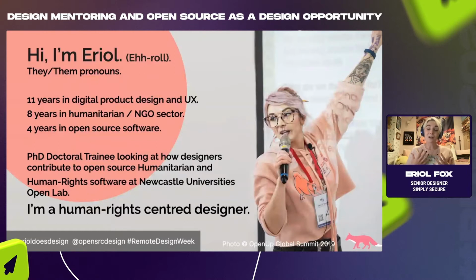But I also have this passion, and always have done alongside my professional career as a designer, in NGOs and third sector work and charity work, and now the humanitarian and human rights sector. I've actually been doing stuff within the humanitarian and NGO sector for about 8 years. Some of that is voluntary, and now it's more in a work capacity. I'm a little less experienced within open source software. Don't tell too many people, but it's been about 4 years since I got interested in open source software.